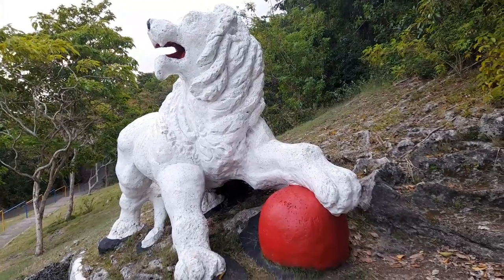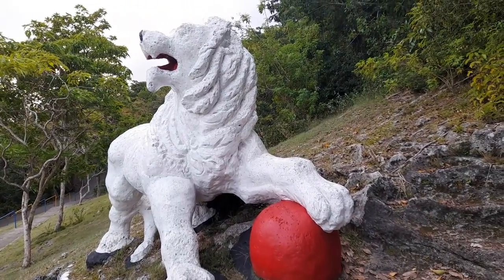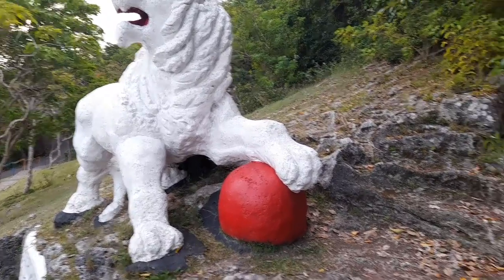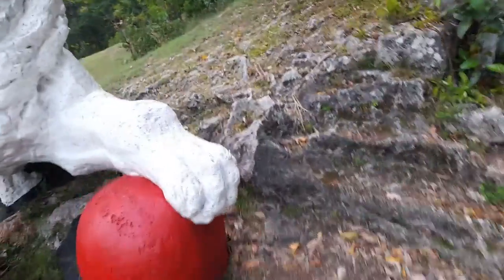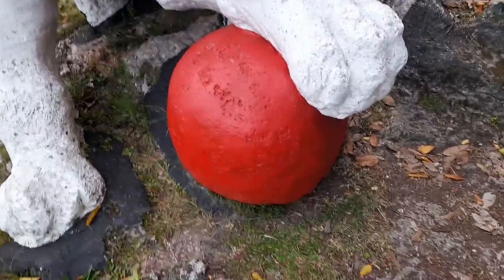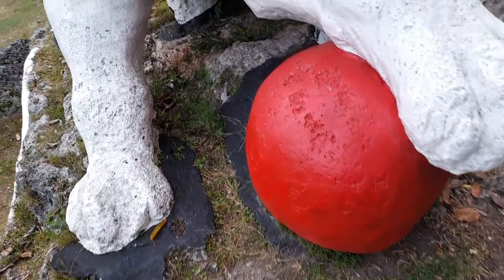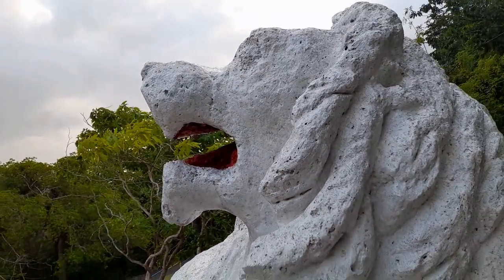As I said before, this lion was carved in 1868 by Captain Henry Wilkinson, who was an officer at the signal station. It was carved as a signal, with the lion resting his paw on a big red round ball, which is supposed to be a globe. A closer look at the lion.